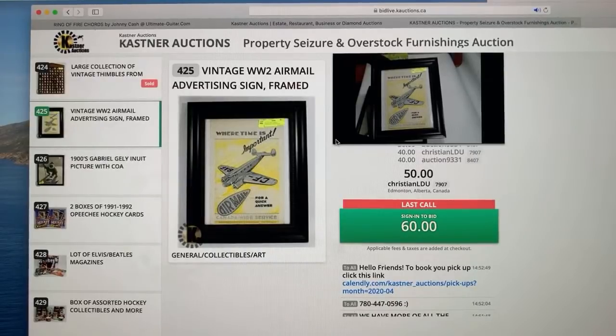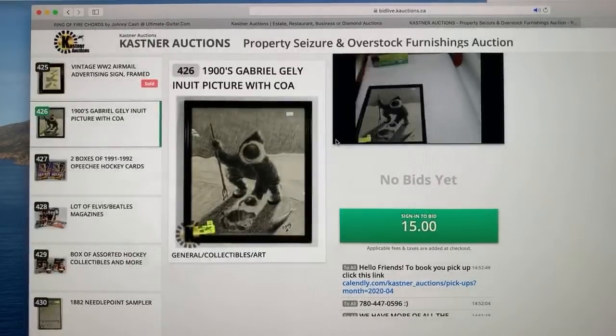This should go close to $100 is what it should be. It's an auction, so you never know. Oh, look, they sold it before he was done.